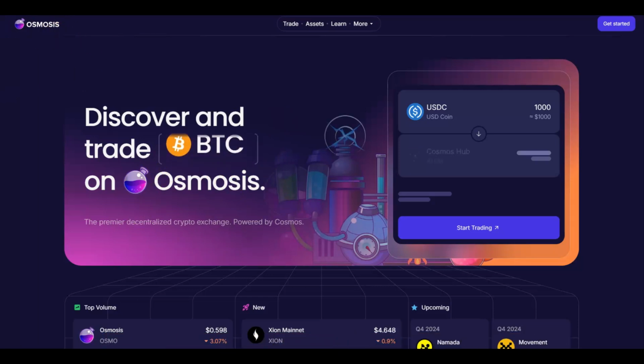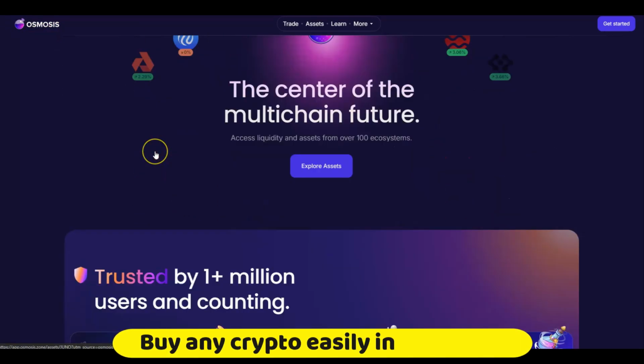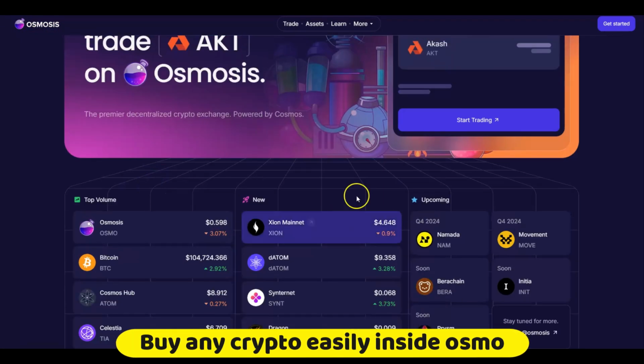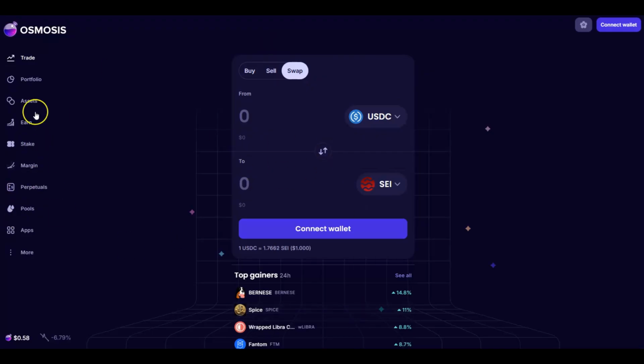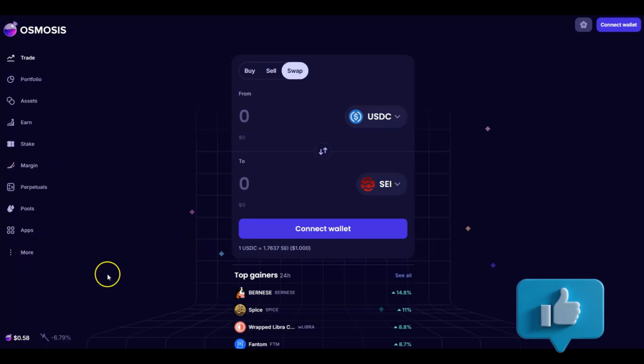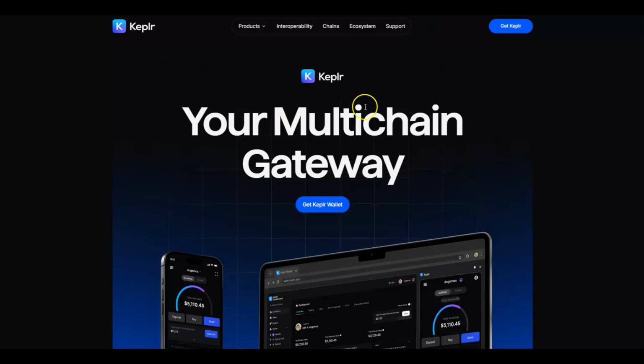Especially since they created this amazing new website, really user-friendly, really accessible to beginners. We can do a lot of stuff here. I will show you in a second. You can trade here, you can do staking, everything inside. You can buy the coins right here from the inside of the app. Very easy to use. You just install Keplr.